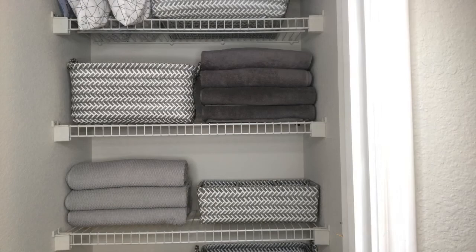And this linen closet is our main linen closet. So I'm going to use this linen closet for me and my husband as well as guests. And then our second linen closet, I'll use it for the kids' towels and kids' things like that. So this is what everything is looking like so far, you guys.